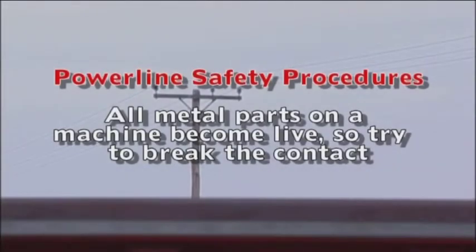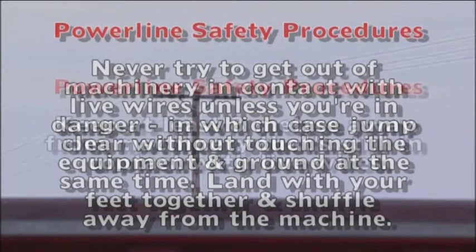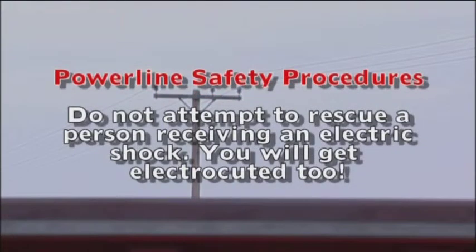If power lines are touched, all metal parts on a machine become live, so try to break the contact. Never try to get out of machinery in contact with live wires unless you're in danger, in which case jump clear without touching both the equipment and the ground at the same time. Land with your feet together and shuffle away from the machine. Keep at least 8 metres away from machinery that's still in contact with live wires. Do not attempt to rescue a person receiving an electric shock. You will get electrocuted too.